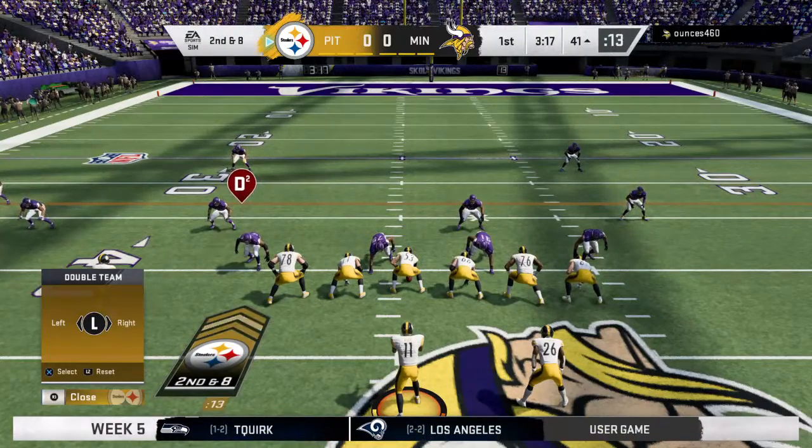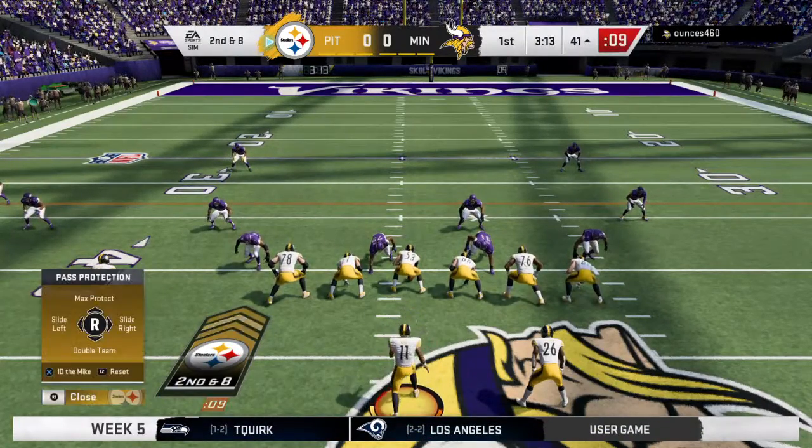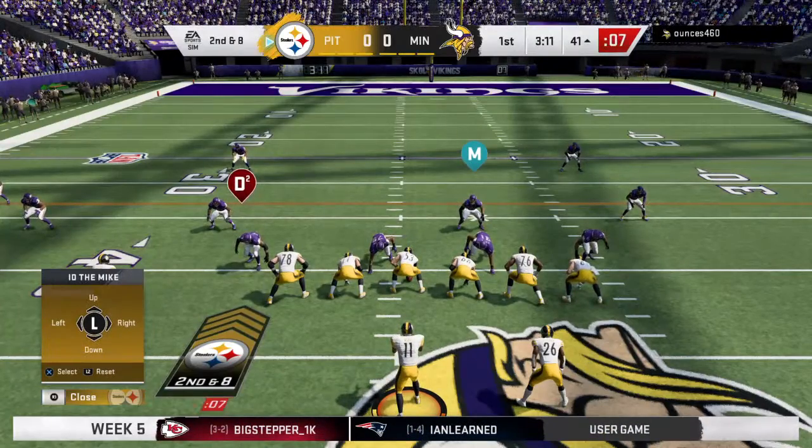Back. Watch twist. Check safety. He's coming. We got double up. Squeeze.